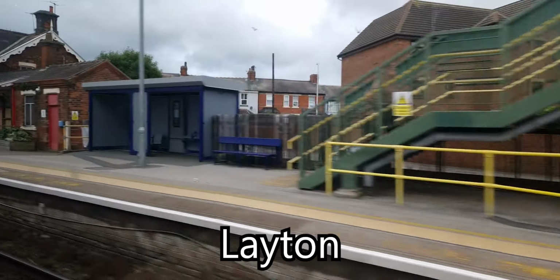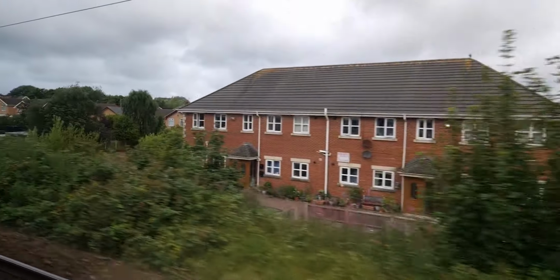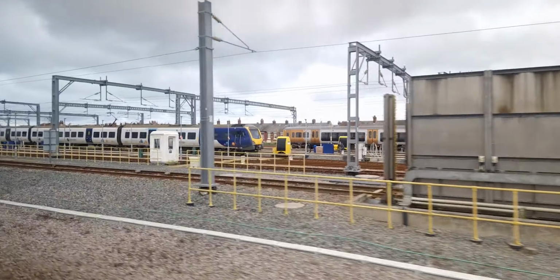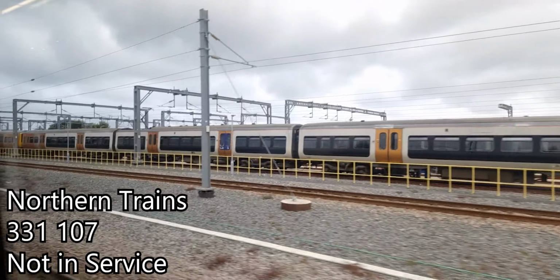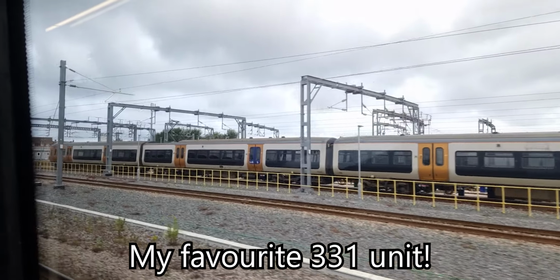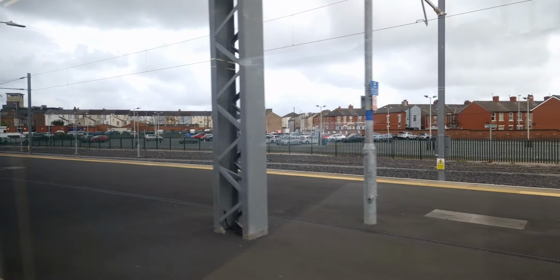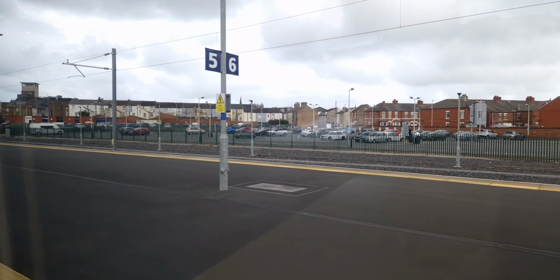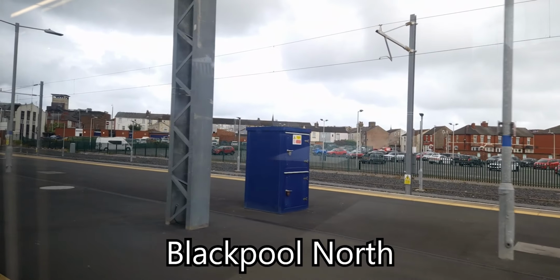Finally, we pass Layton Station. Only the Blackpool to Manchester Airport services call there, and as we're pulling into Blackpool North, I encounter a special guest. Oh my days, that's 3P1107. Long time no see. Surrounded with some 323s that are sitting here at the moment. Didn't know 107 was sat here today. This is Blackpool North. And finally, we arrive into Blackpool North. After just over a 2-hour journey, it was a good ride out.